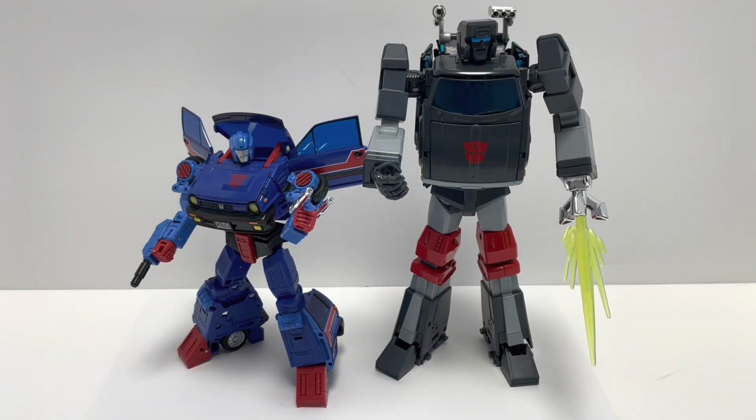And a quick comparison between Masterpiece Skids and Masterpiece Trailbreaker. There they are. So Trailbreaker is actually very big. He scales actually quite nice with the smaller Masterpiece figures.